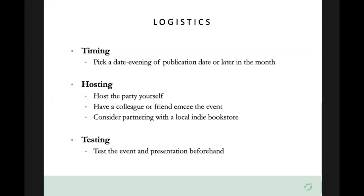At this stage, you can also consider partnering with a local indie bookstore. Many indie bookstores are hosting virtual launch events, and this could be a great opportunity to build rapport with your local indie. And last but not least, testing. You'll want to test the event and your presentation beforehand to ensure that everything runs smoothly on the night of your event.